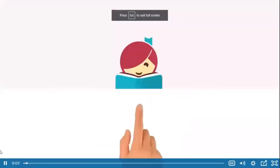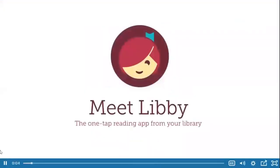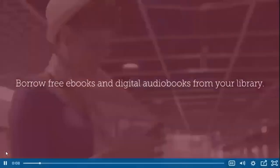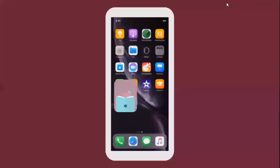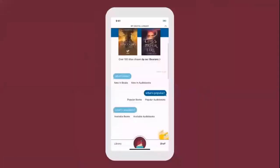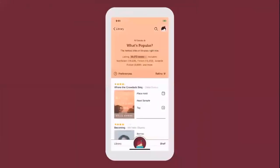Meet Libby, the free one-tap reading app from your library. With Libby, you can borrow free ebooks and digital audiobooks from your library. All you need is a library card. When you open Libby for the first time, she'll help you find your library. Then, you can explore your library's collection and borrow titles or place holds instantly.